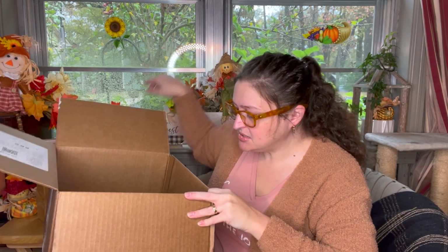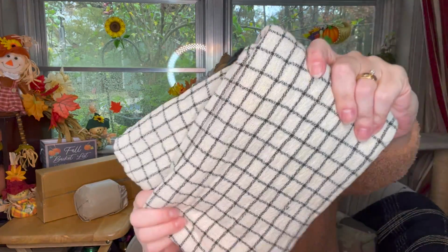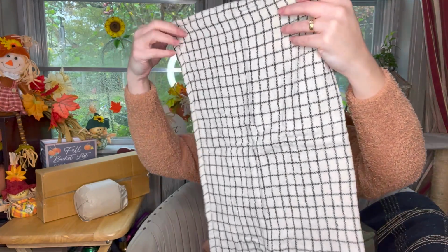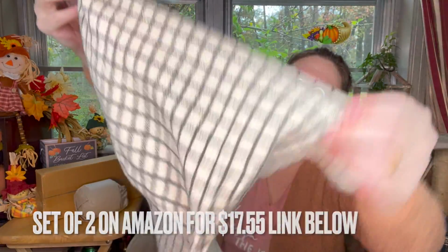Let me see what's in that box. Something wrapped up here. And we got a towel. Oh, this is a nice towel. Very cute. See, this would go in any kitchen. Very nice hand towel. It's even got the hangy thing, so you could hang it.